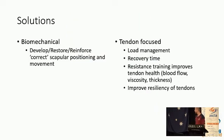All right, and this is sort of where I'm going to start thinking about today. We have time. Wow. All right. So solutions to the biomechanical hypothesis: all we need to do is develop, restore, or reinforce correct scapular positioning and movement.